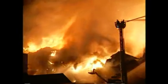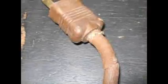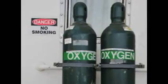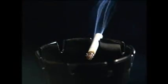The best method of fire safety is fire prevention. There are some things employees should and shouldn't do to help prevent workplace fires. These include: keep the workplace free of trash or other combustible materials. Never overload electrical circuits. Destroy and discard damaged electrical cords. And be cautious around oxygen or flammable gas cylinders. Do not allow sparks or flames in areas using oxygen or flammable gases.